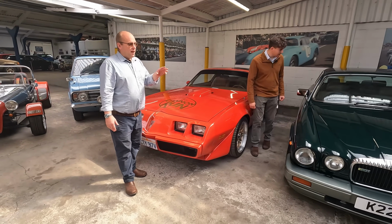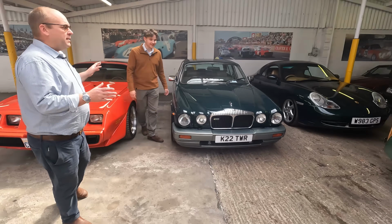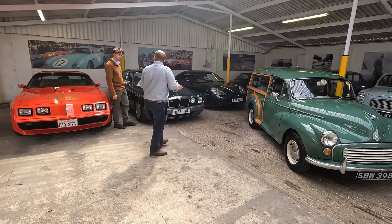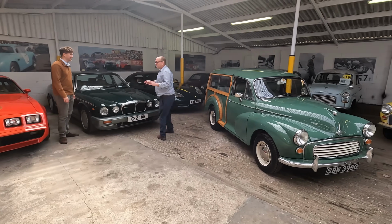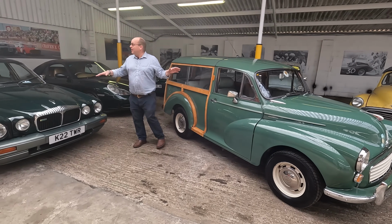Now, over here, I'm just going to point out we're looking at a sea of green. People say that we should all have electric cars. Pah, rubbish. We don't like that. We've gone green at ACA and we have a sea of green.